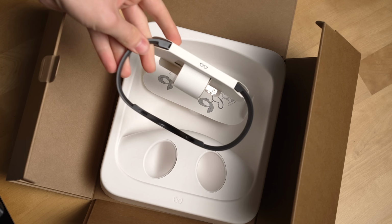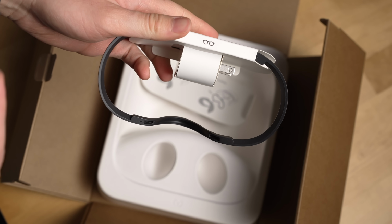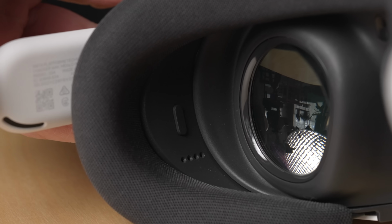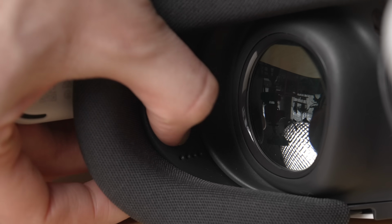You can wear glasses with it, however, with the included glasses spacer, which is great, though it's not as slickly designed as the built-in one on the Quest 3.